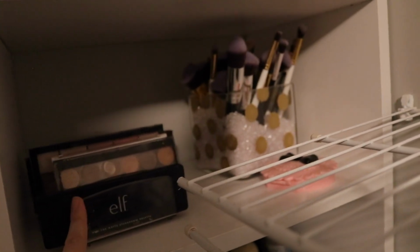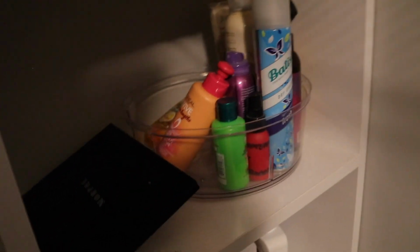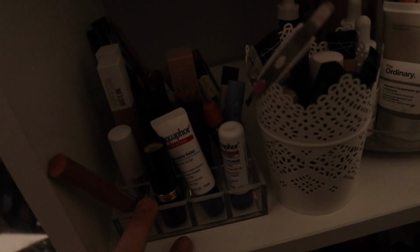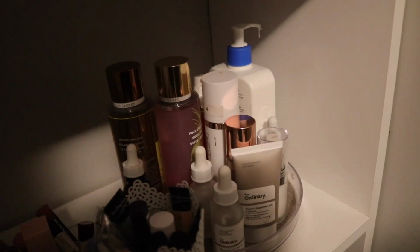So I've got some eyeshadow, some extra brushes, and my eyelash extensions. Down here I have more hair products, and this is in one of these Lazy Susans, which I think I got at Target, maybe? I have a ton of them. I also have a little holder for all of my lipsticks. I believe I got this at the Container Store. This is actually from IKEA, and I hold all of my concealers. And then this is my everyday products. So these are the things I use every day. And it's also on a Lazy Susan.